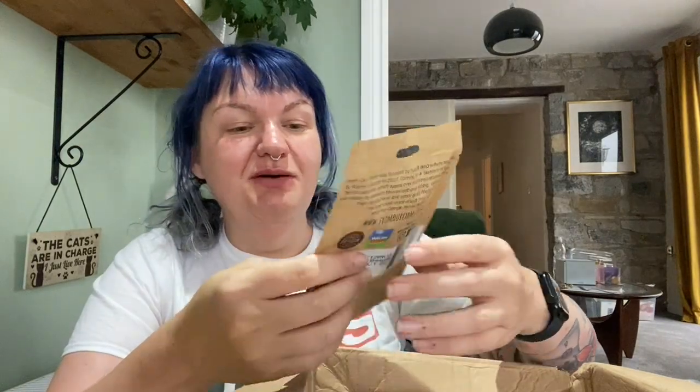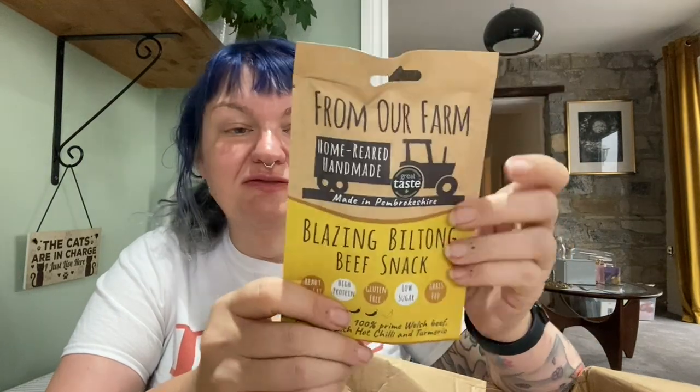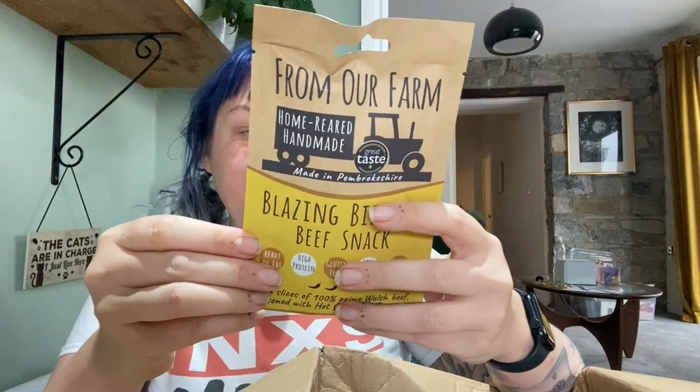Right, not one of my favorite things. Again, I'll probably take this to the pub. Biltong, I don't think anybody particularly likes biltong. I've never met anyone that likes biltong. I know there's probably a lot of people out there that do, but still, it's made from Welsh beef. And per pack, it's 98 calories and 0.2 grams of carbs. Maybe I should just teach myself to like it, because that is actually a good snack. I'm going to teach myself to like that today. That is my plan.